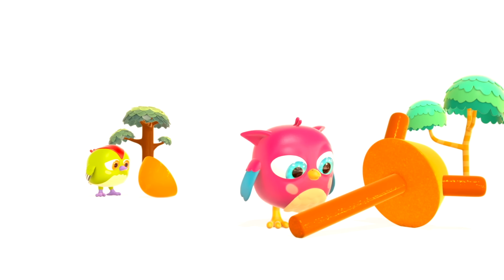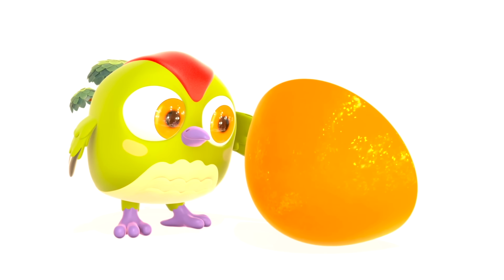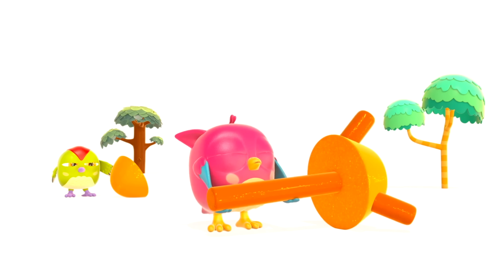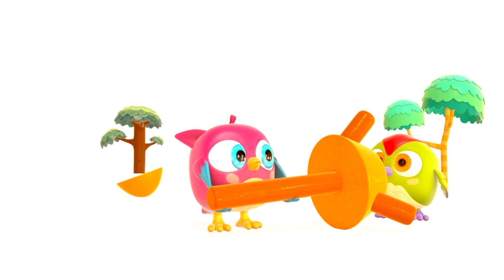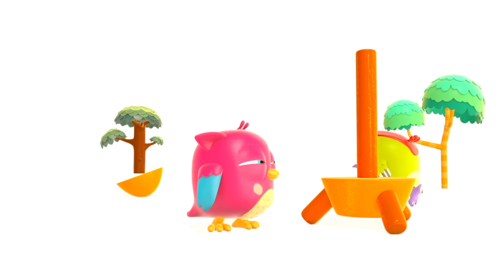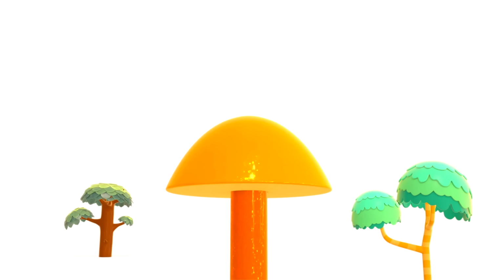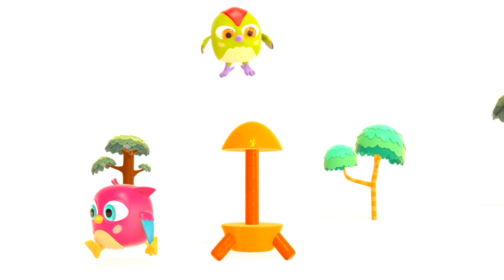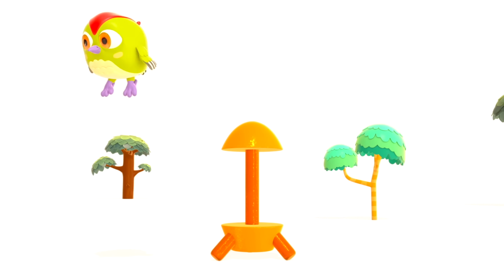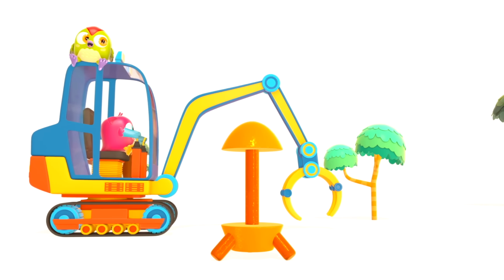What's this? It looks like the base of the pyramid. And this is the tip. It's heavy. We need to take the toy to PeckPeck's house and put the rings on the base of the pyramid.